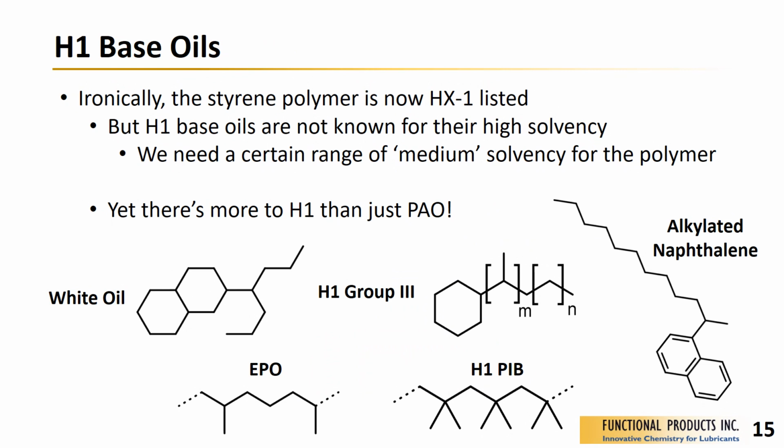So ironically, that styrene polymer is actually now H1 listed. So we have this styrene polymer that likes a measured amount of solvency, but H1 base oils are really mostly known for being low solvency. But that's not really the case. I think a lot of people forget that H1 base stocks are actually quite diverse. We have white oils, group 3, some are H1. Alkylated naphthalenes would be a great addition to this project. And then we have things like PIBs, EPOs. We can replace those really low solvency mPAOs and build the base oil that we want to build.